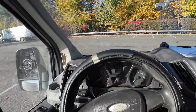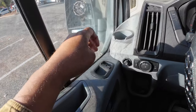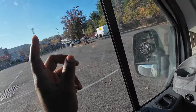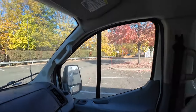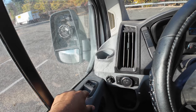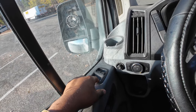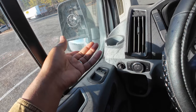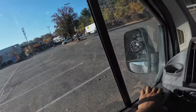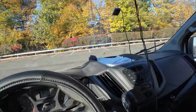So the only problem I've had with the interior is this window switch. This is a replacement switch because my window switch went out and it stopped rolling down this window, but that window was perfectly fine. So I went on Amazon, I found this for I think $15. All I did was pop it out, do the cords, put it back in, and it works perfectly fine. So my windows work now on both sides. And that's pretty much it for the interior.